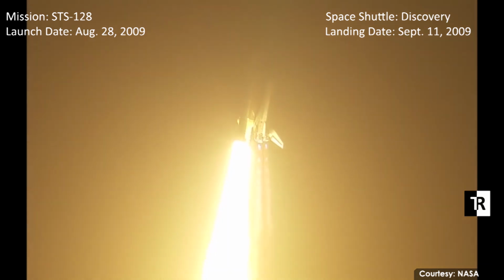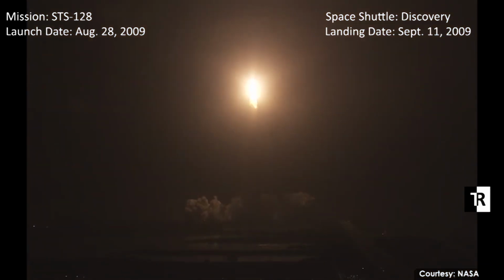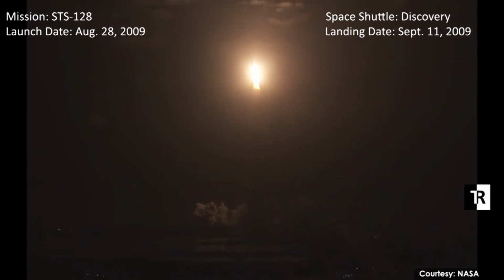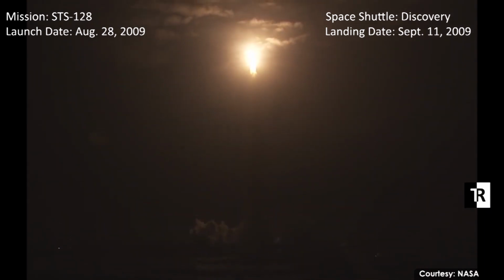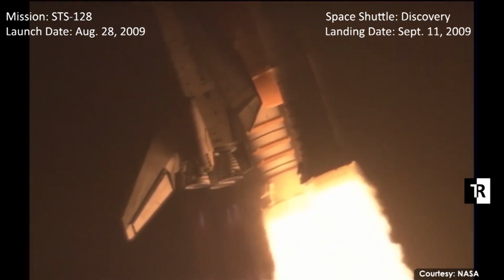Houston now controlling the midnight ride of Rick Sturckow and his crew to the International Space Station. Discovery rolling onto the proper alignment for its 8.5-minute ride to orbit. 4.5 million pounds of hardware and humans taking aim on the international outpost.